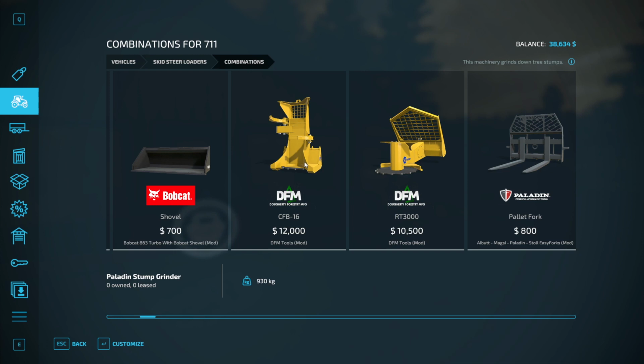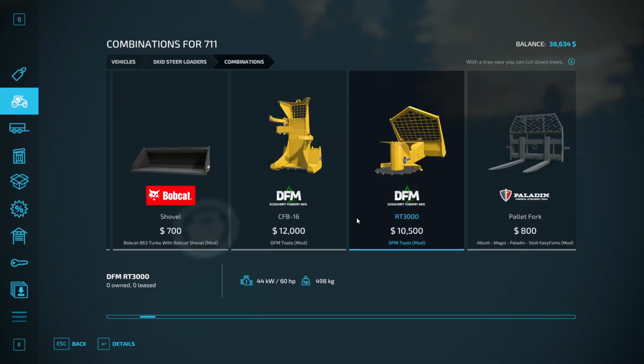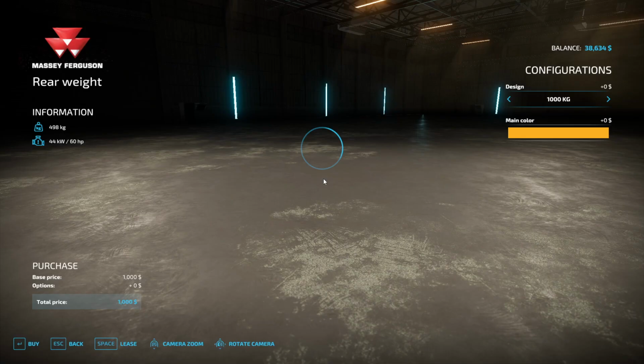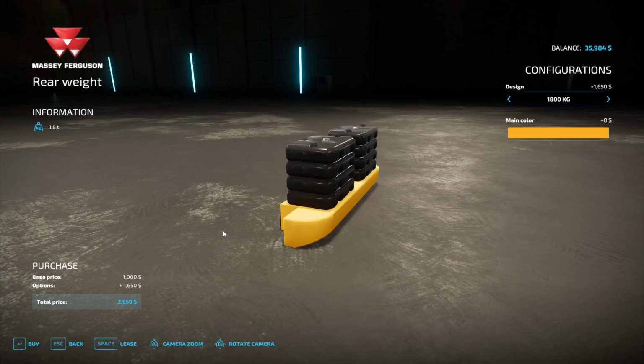I'm not sure about that. This one here also cuts trees. Yeah, I'm not very familiar with those, so I think I'll leave it alone for now. So the other piece was this piece here that I wanted, a rear weight. And what are the options? I can go to 1800. So I think I'm going to go right away to 1800. There we go.